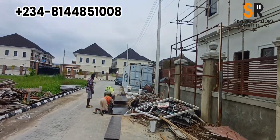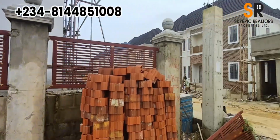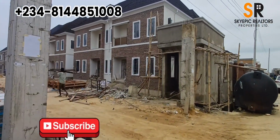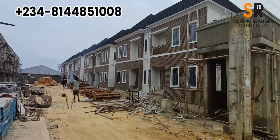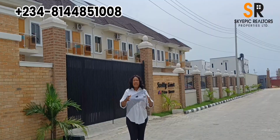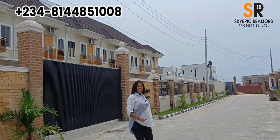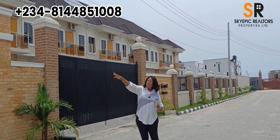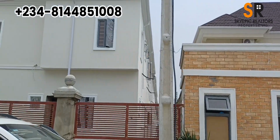Call me right now. We have up to 12 months plan on this project, but guess what, honestly speaking, we have just few units left on this semi-detached. And we also have terraces here. We have three-bedroom terrace. Yes, we have terraces also available. You can see we have three-bedroom terrace, and then we have the four-bedroom semi-detached that I just showed you.